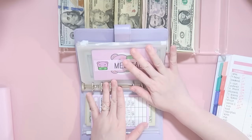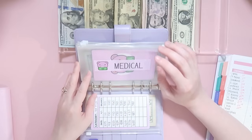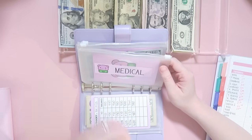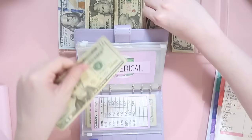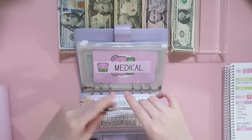But I am glad that we have this cash envelope because you'll never know. You will never know what's going on, and it's just good to have a little bit of cushion in there. So I'm gonna put $25 in here. That's just gonna start up this medical fund once again.